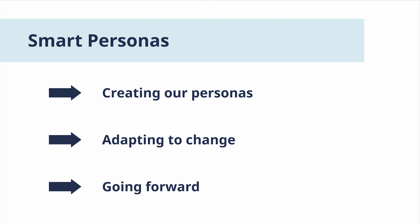Hi everybody, so today I'd like to talk to you about our smart personas, and in particular I want to take you through 3 key things: how we created our personas, so we're looking at our approach to them, how we designed them, who we worked with, and also what the actual designs look like now. And then I'll be looking at how we adapt to change, so we'll be looking at 1 or 2 of the challenges which we've actually encountered during the process of creating these and actually using them as well.